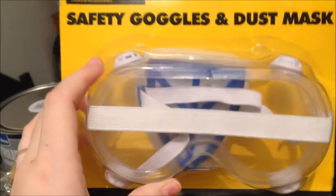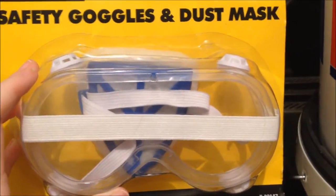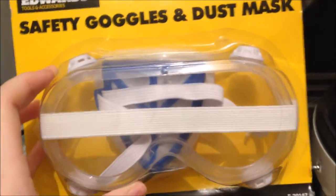And we bought just goggles and a mask for sanding because I don't know if anyone's ever done any sanding, but it's really messy. And it takes a good couple of days, so we won't be able to use the kitchen for a couple of days, which will be annoying, but it'll be worth it.